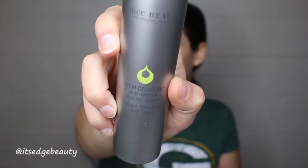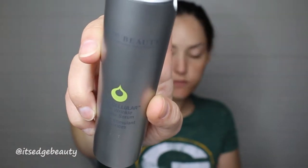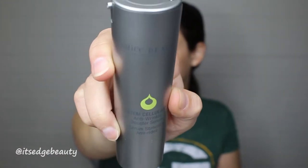And then we also got a product from Juice Beauty. This is the Stem Cellular Anti-Wrinkle Booster Serum. It looks like this, and it retails for $80. I actually won't be using this. I am giving it away to a friend. I have used Juice Beauty products before, and I have found that they make my eyes water really bad, like burn. So I am giving that away.